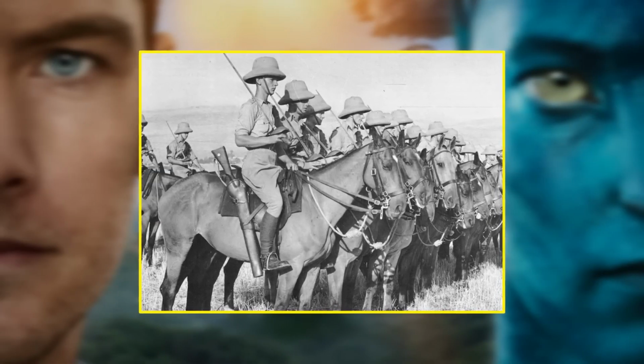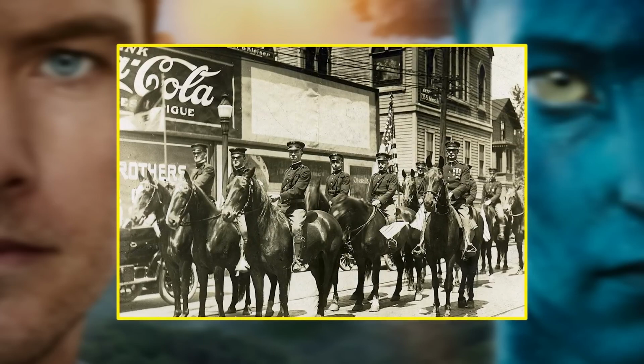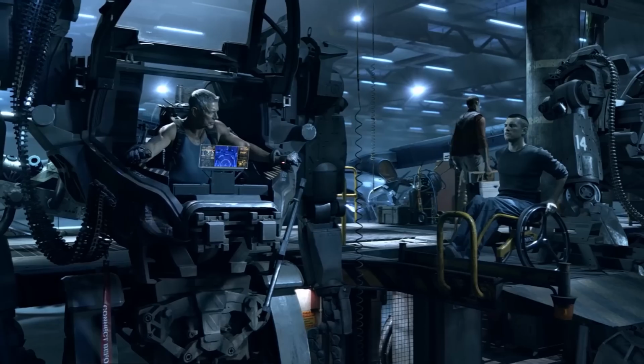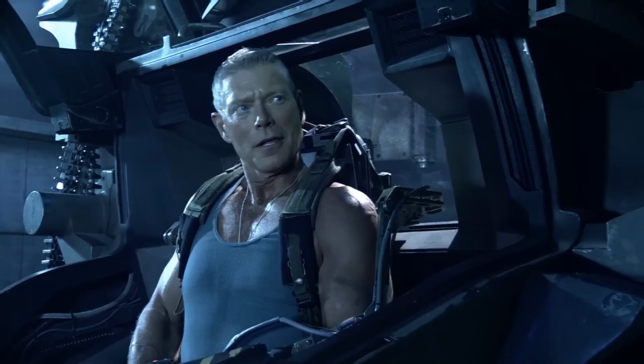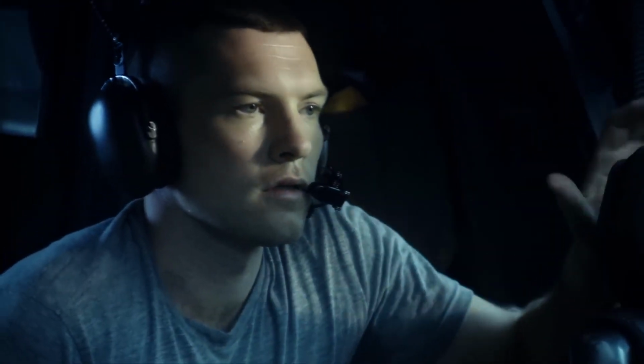New cavalry troopers were given horses with shaved tails. This let other troopers know that the rider was dangerously inexperienced and should be given extra space during training. Louie is simply a nickname for a lieutenant, so shaved-tail Louie equals an inexperienced lieutenant. For a film set in the distant future of 2154, the colonel is obviously extremely old school. Keep watching, there are more secrets to uncover.